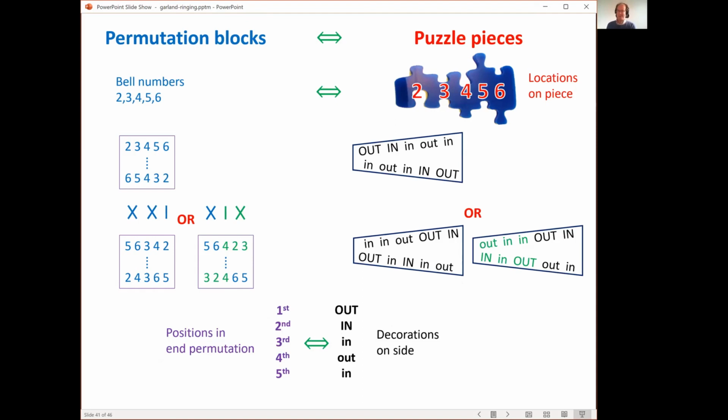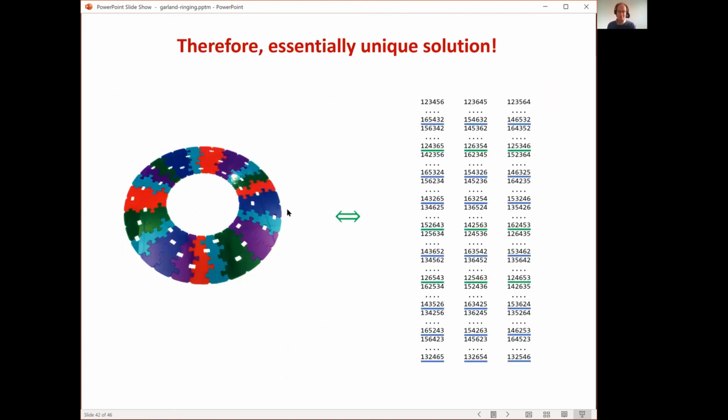I mean, you could check the details for yourself, but the 2 translations that I'm allowed to do in bell ringing world over here just correspond exactly to the 2 ways, the 2 pieces that can fit into this one. And so, for example, the big in and the big out always have to swap over, right? You have to put a big in into a big out in puzzle world, and that corresponds to the fact that both of my allowed transitions over here both have the 2 bells at the beginning swapping over, and 1st and 2nd correspond to out and in. So anyway, it just works. So there's essentially a unique solution, which is in direct translation to the puzzle.